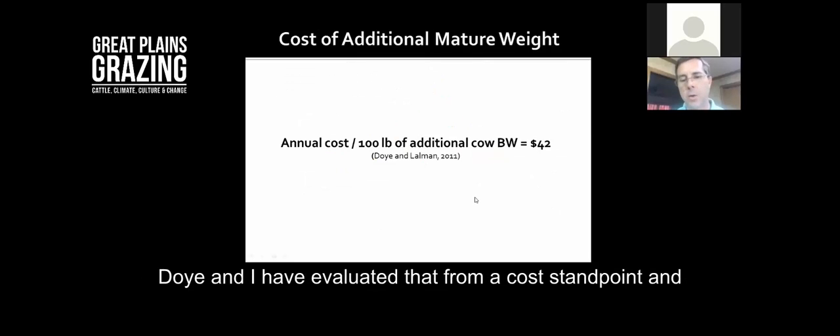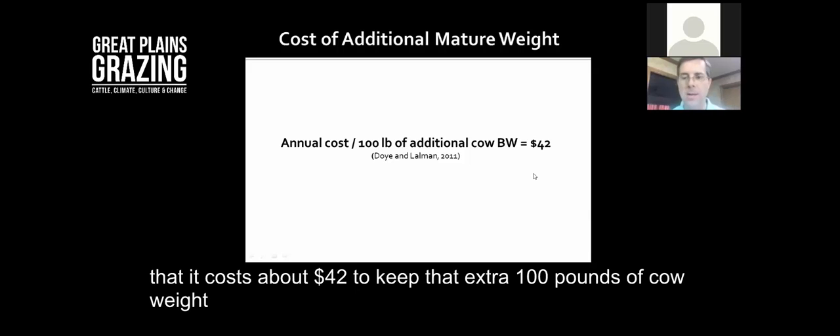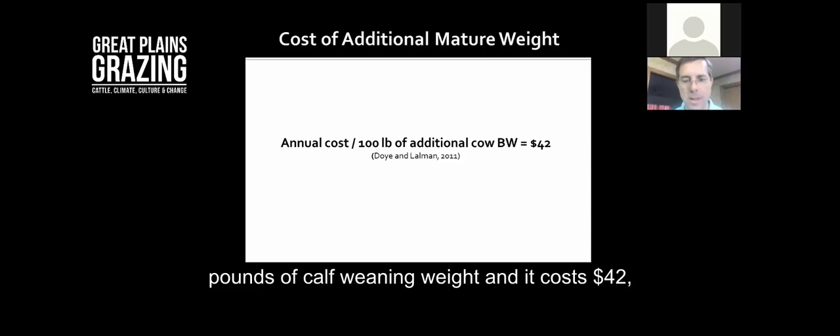Problem is, Dr. Doye and I have evaluated that from a cost standpoint, and in 2011 enterprise costs, we estimated that it costs about $42 to keep that extra 100 pounds of cow weight around. And if you're only getting, say, 4 to 15 pounds of calf weaning weight, and it costs $42, just not a very good trade-off.